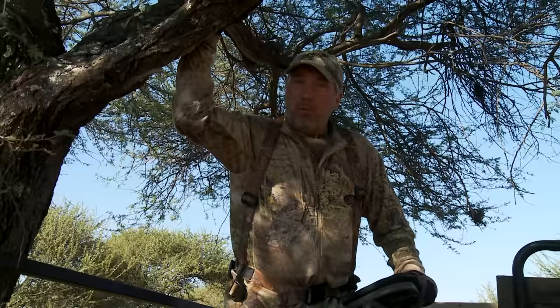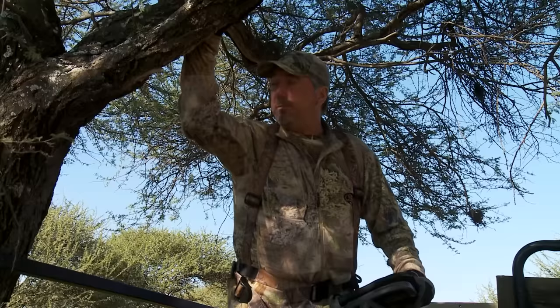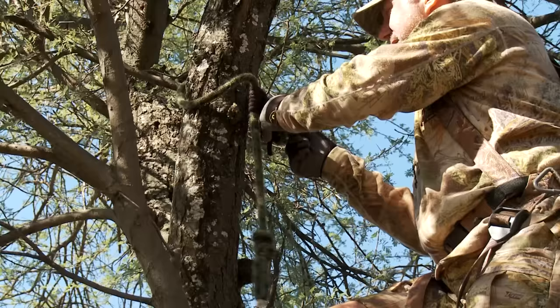Well, we finally had some action on our bush pig bait, and this is the place that we feel like we're gonna have the best opportunity. So we're gonna set up a couple of tree stands up in this tree, and it's a gnarly tree. It's a tree that's really not conducive to tree stand hunting. And that's typical for Africa.